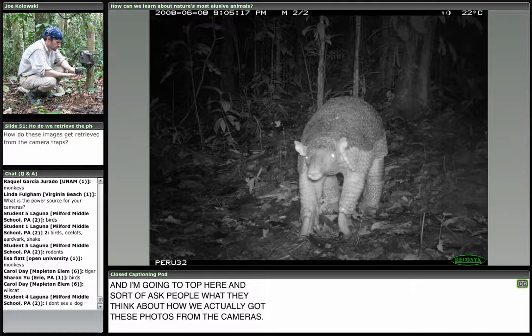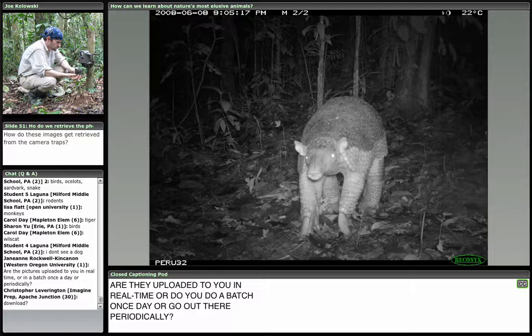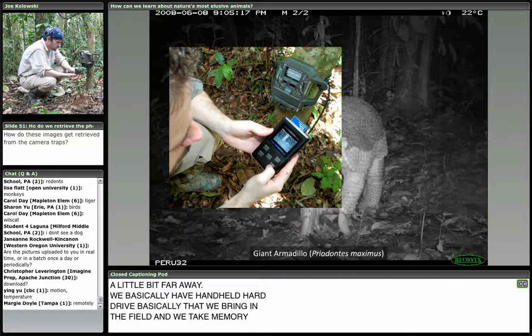So how did they retrieve these pictures? We actually had Janine asking, are they uploaded to you in real time, or do you do some sort of batch once a day, or do you go out there periodically? Right, real-time uploading would be fantastic if we could sit in our camp and just have the photos come feeding in. Unfortunately, that technology is a little bit far away, but what we do is we have a handheld hard drive that we bring in the field, and we take memory cards out of the cameras, put them into this reader, and we can actually view the photos immediately as we download them.